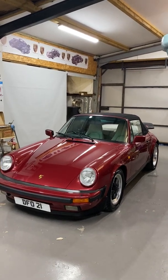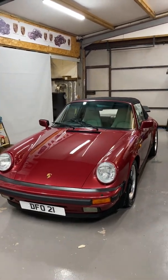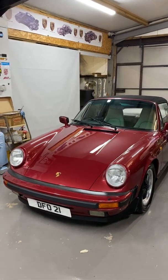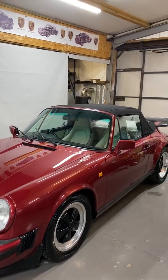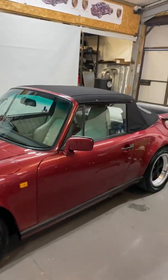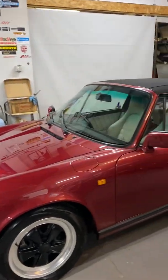This is a 3.2 Cabriolet belonging to a customer of ours. Bought it in just before Christmas for a tidy up. It's one of these cars that we've stripped and done any issues of rust. It was just caught in time. But it's a lovely car. It's one that they use on a daily basis, so this isn't one that's sort of hidden away.